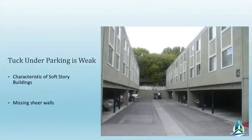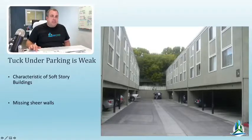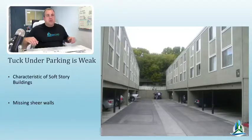Tuck under parking, why is it weak? So check this out. An entire wall section is completely missing. It has all of the support that it needs vertically and horizontally for the weight, but for the lateral, the fact that a wall is missing is what makes it weak, what makes it soft. By the way, you should know that a two-story building like that weighs a little bit over 100 pounds per square foot.